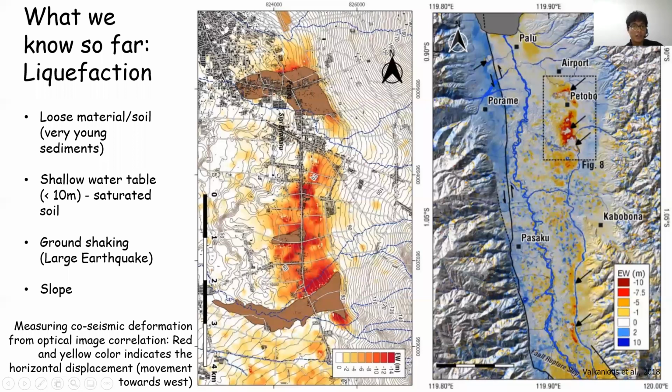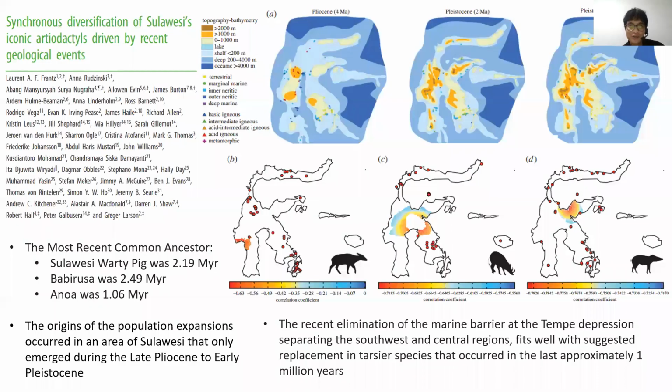So that needs to be considered when we are doing urban planning. We need to get a better understanding of the geology as well. And this is what my map is used for.